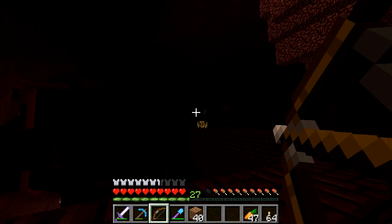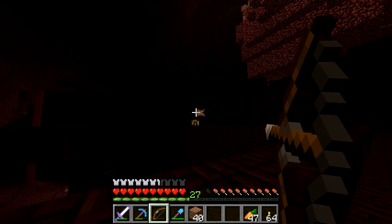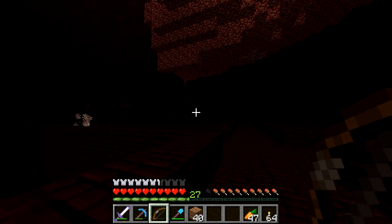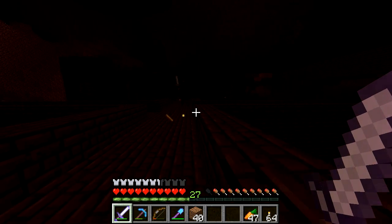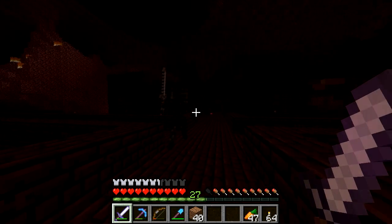Let's see if I can. Oh no, I hit the wither skeleton, if he was still back there. Alright, cool, cool, cool. Always check your 6, guys. Always check your 6. Oh no, I just passed him. Hey, you. Yeah, you.